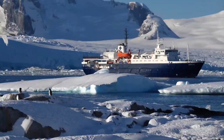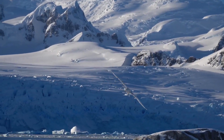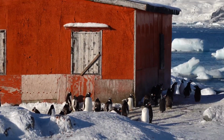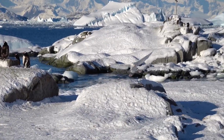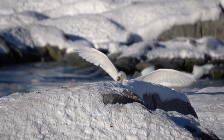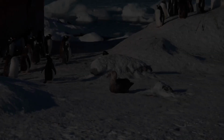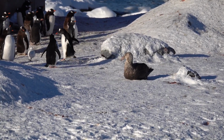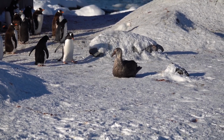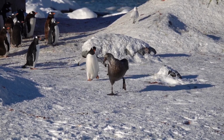Oh, nice. So what's that? That's also a giant petrel. And it's just a white morph. Oh, is it going to stop flying? Got him out into the light for you, then. Penguins getting aggro with the giant petrels. No, this one's going to have a go.